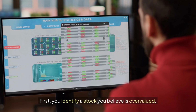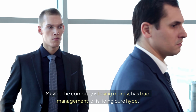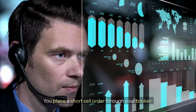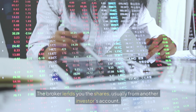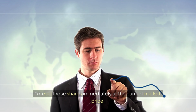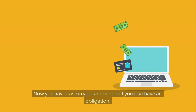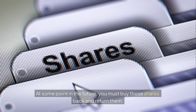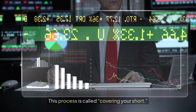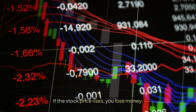First, you identify a stock you believe is overvalued. Maybe the company's losing money, has bad management, or is riding pure hype. You place a short sell order through your broker. The broker lends you the shares, usually from another investor's account. You sell those shares immediately at the current market price. Now you have cash in your account, but you also have an obligation. At some point in the future, you must buy those shares back and return them. This process is called covering your short. If the stock price falls, you profit. If the stock price rises, you lose money.